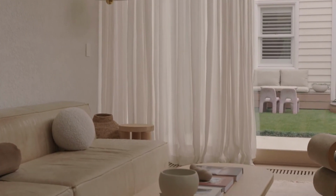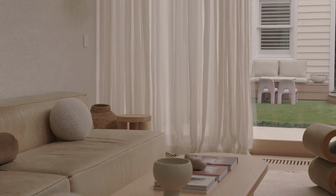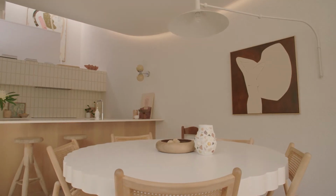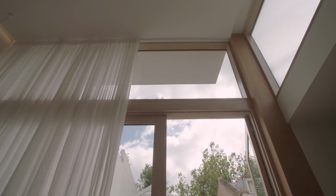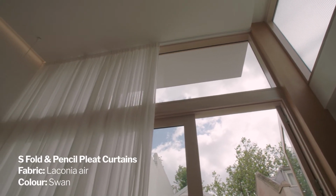The lounge room in this house feels quite grand because the ceilings are so high. So we wanted something that was long and something that draped very well and could filter the light beautifully, and also give us some assistance with the acoustics, because we've got a lot of hard finishes in here. So we chose a beautiful linen S-fold curtain that's an off-white creamy colour, and I think it just complements everything in this house perfectly.